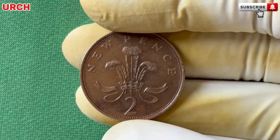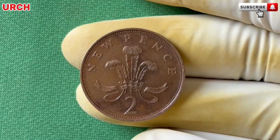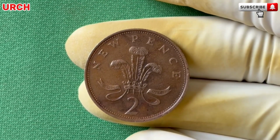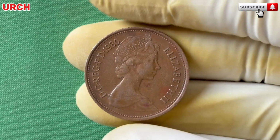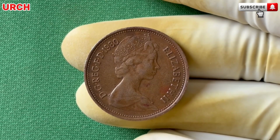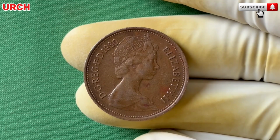International demand surged. American collectors with a penchant for British coins began bidding ferociously. Japanese and Middle Eastern numismatists, who value historical British currency for its imperial legacy, joined the hunt. And prices skyrocketed. What was once a 2-penny coin could now rival fine art and real estate in value. One of the most talked about stories involves a retired schoolteacher from Manchester.